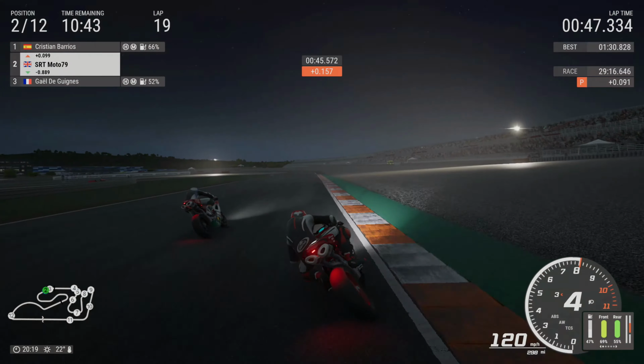So we're past. Yes, it was a bit aggressive, and well, it's not like they give me any quarter anyway. So 10 minutes left, we're up into first. All we've got to do is not crash. That's all we have to do, is not make a mess of it. We've got enough pace to run away and hide and not worry about it. We're all good.